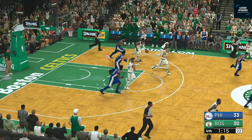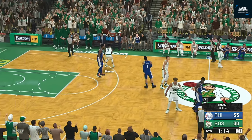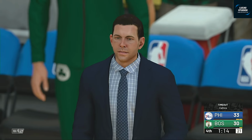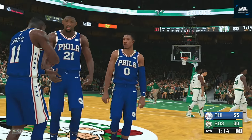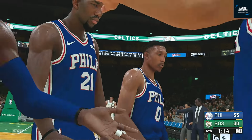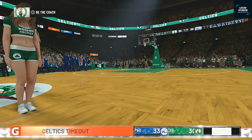Williams with the block. The amazing thing about Williams, yeah, he can block shots inside, but he can also block shots out on the perimeter. His ability to play in space means he's more than just a rim protector. Doesn't care where you're shooting from.